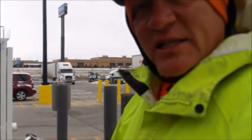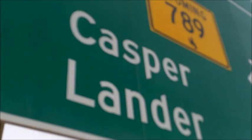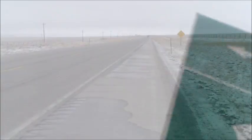And the wind is out of the east. There's forecasted 1 to 3 inches of snow today, and I'm headed for Jeffrey City. Okay, so I'm on Highway 287, just a few miles out of Rawlins.